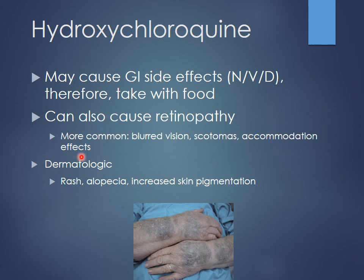And then you will see some dermatologic issues pop up, things like increased skin pigmentation. Again, this is more of a chronic effect. You'll see this grayish discoloration of the skin that occurs over time. So watch out for that.